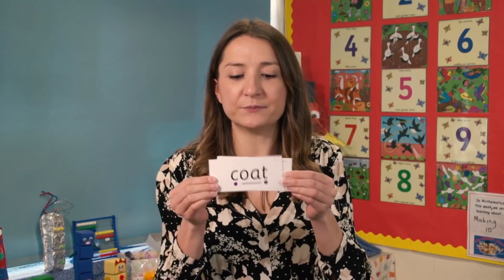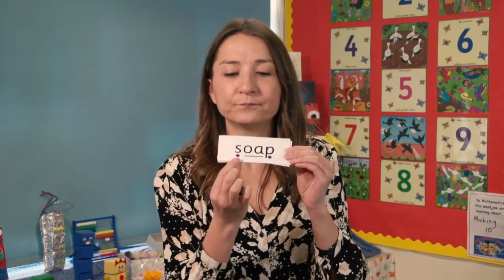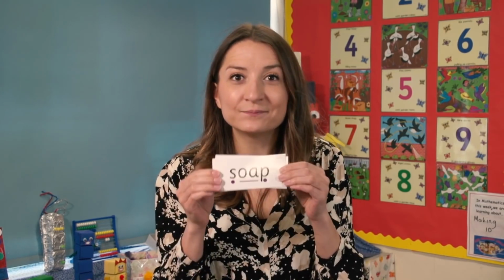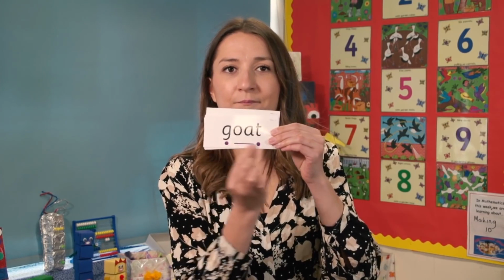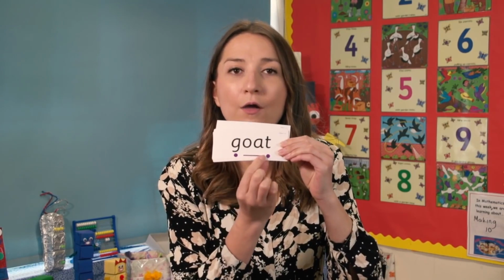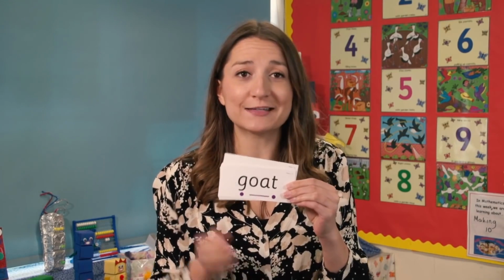Let's have a look at another word. Read each grapheme and then blend the word to read aloud. Now let's read the word together. S, O, P, soap. Did you get it right? Let's look at another word. Now let's read the word together. G, O, T, goat. The goat eats all the grass.